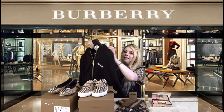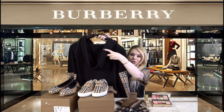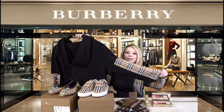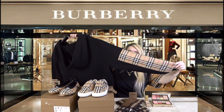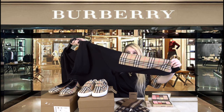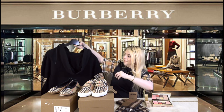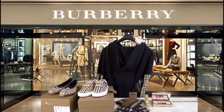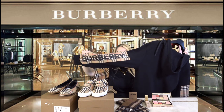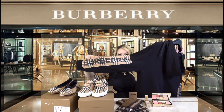And so the last item I picked up is this hoodie right here for myself. The back is just plain black with the hood here. And then the sleeves, I absolutely love the sleeves. It's pretty much all black except for the sleeves. The sleeves have the classic Burberry print on the one sleeve. And then the other sleeve, let me show you. The other sleeve has the classic print and then it actually says Burberry on it.